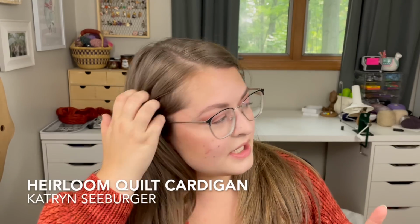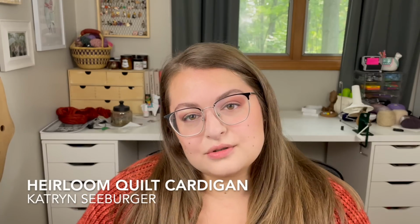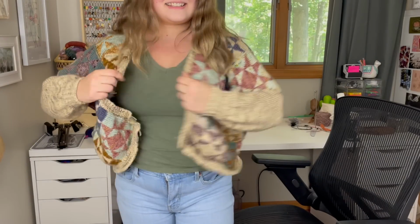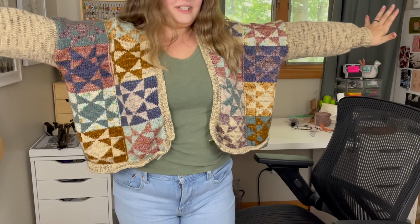But I have to put a different cardigan on to show you anyways, because I blocked my Heirloom quilt cardigan. Last episode I showed this to you unblocked, and so I thought it would be great to show it to you blocked now, and I'll maybe try and pull a clip from the last podcast episode so I can kind of show you the difference. If I can't, you'll just have to go back and watch it, and it won't be on the screen, but I'm going to put it on.